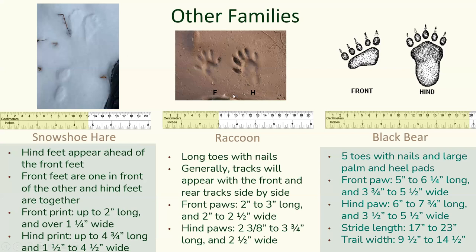Their front feet, for all of these species that we're looking at on this slide, are smaller than their hind feet. So their front print can be up to 2 inches long and can reach over 1 1/4 inches wide for the snowshoe hare. Their hind print can be up to 4 3/4 inches long and is generally between 1.5 to 4.5 inches wide for the snowshoe hare. As you can see, there's quite a variability between the rulers on this sheet.